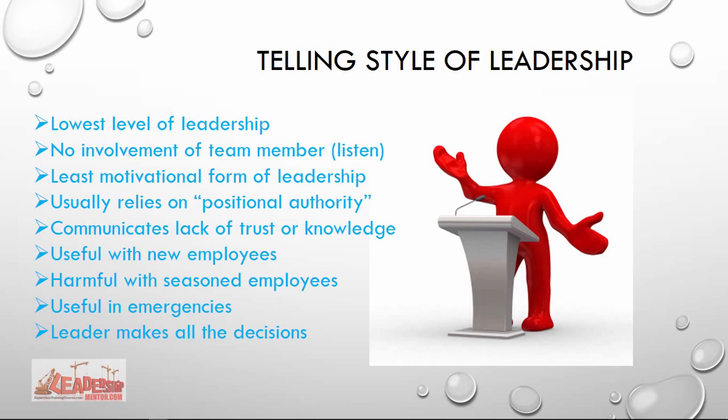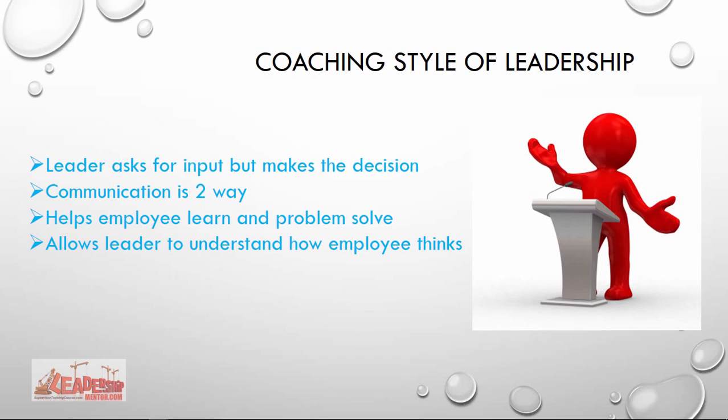It is useful, however, with new employees because new employees lack any type of knowledge and they really need a high level of direction. It is harmful, however, to use with seasoned employees. So if you have somebody that's been in their job a long time and they're very clear about what to do, and you're delegating a task that they're very familiar with, you wouldn't want to use the telling style of leadership. It is useful in emergencies, as we talked about, and the leader here obviously makes all of the decisions, so we're just simply telling them what to do.